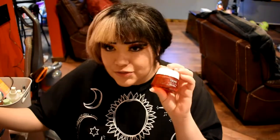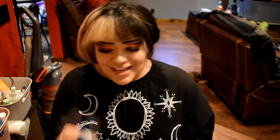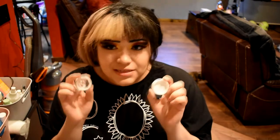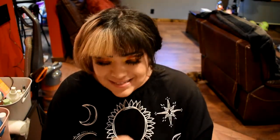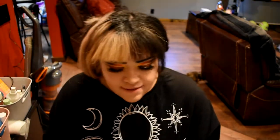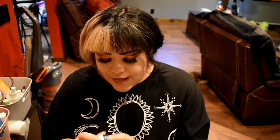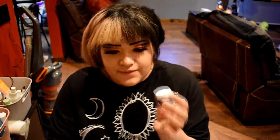Yeah, but I've already gone through 2 of these, 3rd one as well. So another thing from Vichy, and this one is the Neovadio Night Cream. This one was pretty good, not my favorite from Vichy. It did have a really strong scent to it, which I really wasn't a fan of, but yeah, not a bad cream.